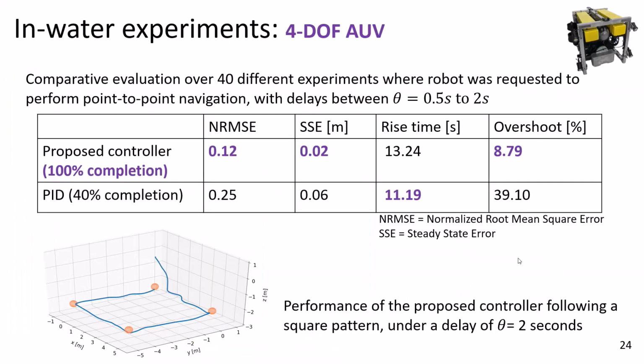So we did a statistical analysis for this. We introduced different delays in our underwater vehicle, and we wanted to see how it's going to behave. So the takeaway of this slide is basically we said, okay, our proposed controller versus a classical PID controller, we managed to improve the performance. We managed to complete the task every single time. And we overall had better metrics than the classical approach.